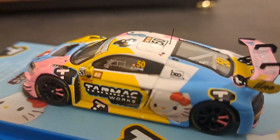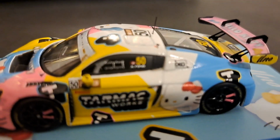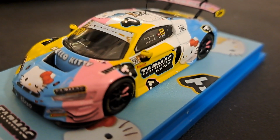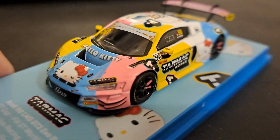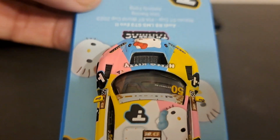For one thing, it comes with aerials. These are things you never find on a Mini GT or a Spark car. Also, attention to detail is just better. Very sharp. I mean, you can see the radiator inside here.